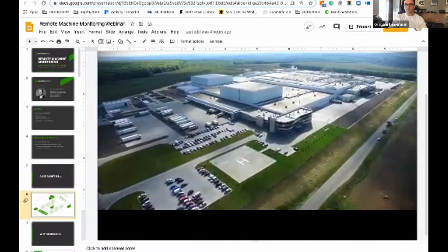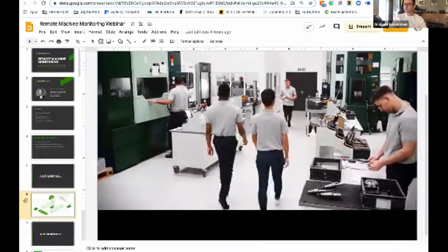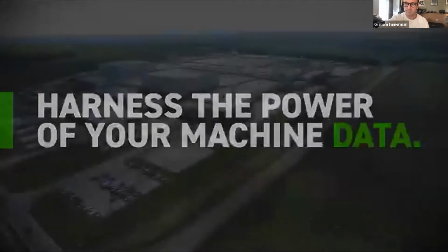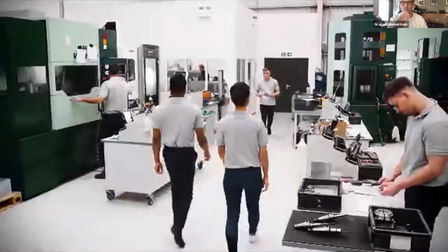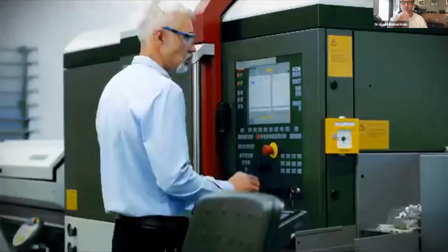Manufacturing produces more data than any other major industry in the world, yet has been slow to adopt the digital mindset transforming industries like agriculture, banking, and healthcare.